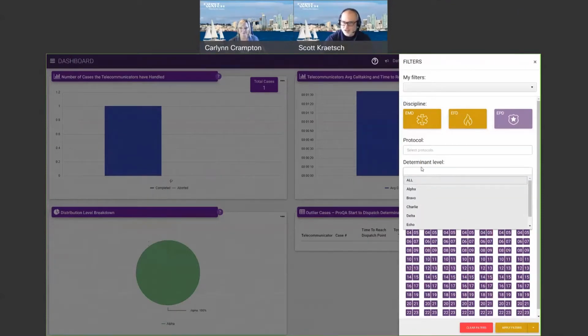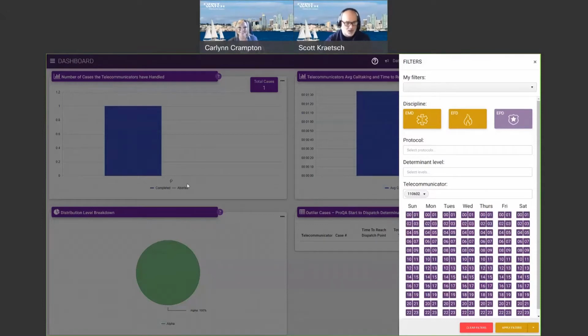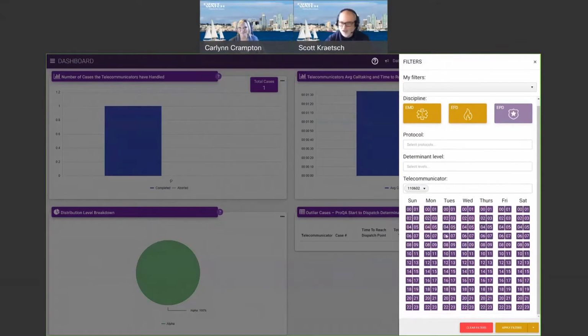Similarly, I can choose the determinant level, my alphas, bravos, charlies, deltas, echoes, and omegas. Or I can select by telecommunicator. So if I have a particular telecommunicator and I just want to see what they look like in terms of their performance in ProQA, I could select that, and then all of the information throughout Academy Analytics would be with regard to that one telecommunicator.